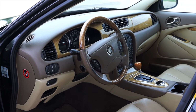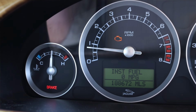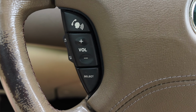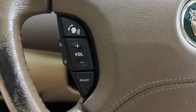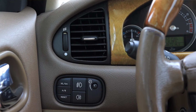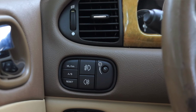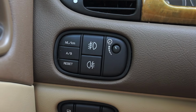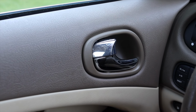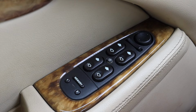With that stuff out of the way, let's talk about the interior. Well, in front of me, I have 4 gauges. Off to the left is my coolant temperature and tachometer, and off to the right is my speedometer and fuel. On the steering wheel, we get voice command and phone options, which is funny to see in 2006, volume select, and our cruise control options. Off to the left, we have a climate control vent, our reset and units, as well as front and rear fog lights. Very European to have rear fog lights, and the gauge dimmer switch, and down below we have the gas cap release and trunk release. On the door, we have the latch to get in and out, power mirrors, and power windows, along with 2 levels of memory seats. Very, very nice to see that.